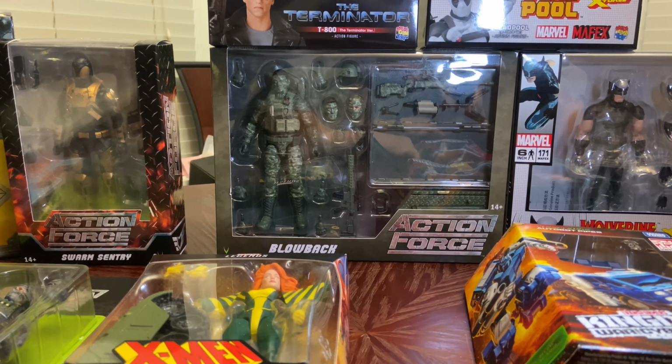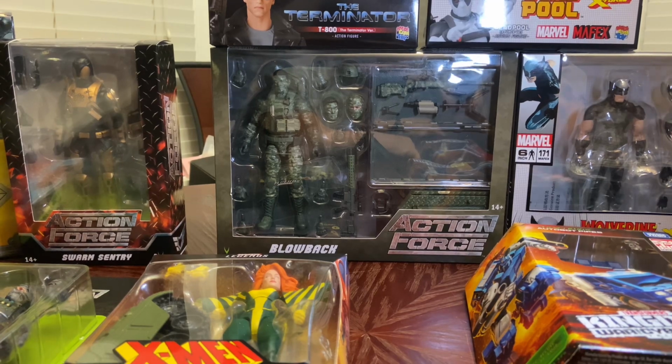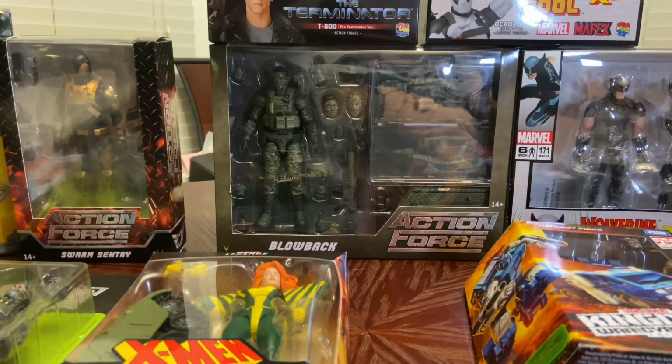I see where people have been using this figure to make, I believe it's a Crazy Legs custom for G.I. Joe. I can't recall if that's Crazy Legs with all the camo. I could have that wrong, but yeah. This was all the Big Bad Toy Store.